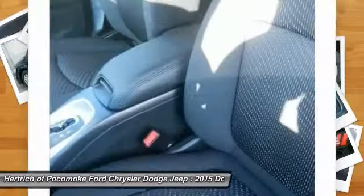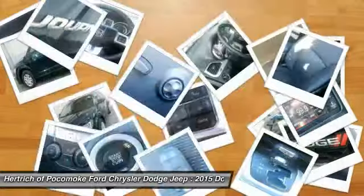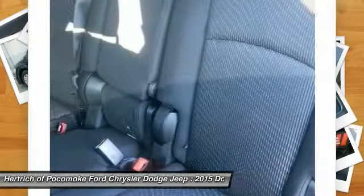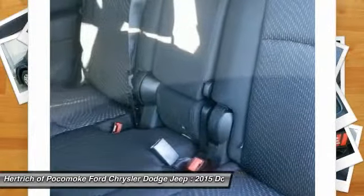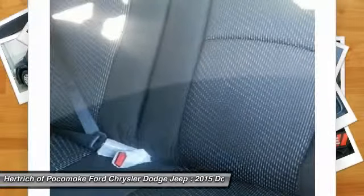More room? Want more style? This Dodge Journey is the vehicle for you. Fast? That doesn't even begin to describe it. Get behind the wheel and take it for a spin to see just what we mean.